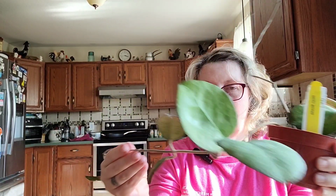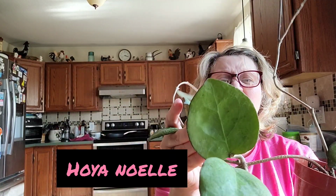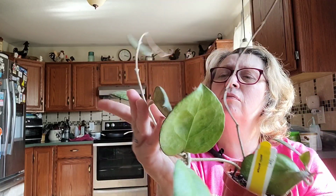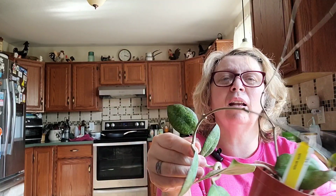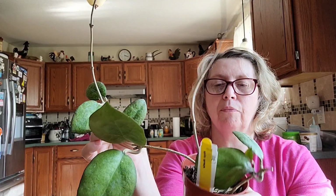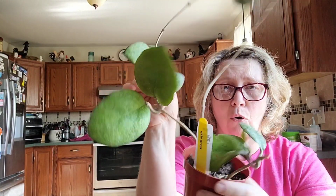Number 6, and this is my last Hoya that I picked up. This is Hoya Noel. Right there, I can tell you it's got the capability of putting out some pretty big leaves, and a couple smaller. Again, I'm going to cut this down, make it a little more manageable. That's my number 6, Hoya Noel.